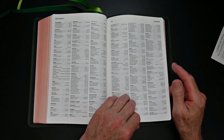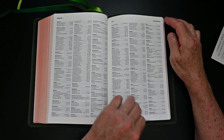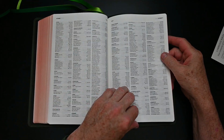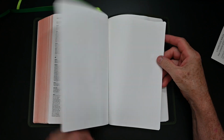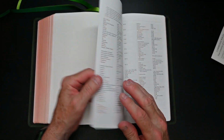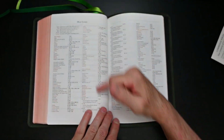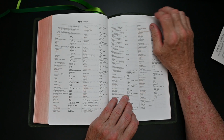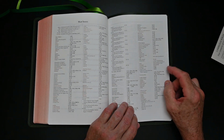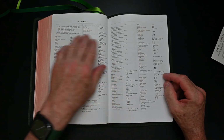It's got a concordance, not a full concordance, but extremely readable, captioned well, and it's got the 15 Cambridge Bible maps. And one thing I really like about Cambridge is the index of all the place names. So if you're looking at a place and wondering, where is that? I hear that name all the time. It lists the map that it's on.